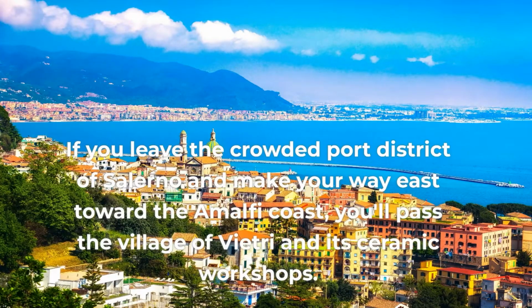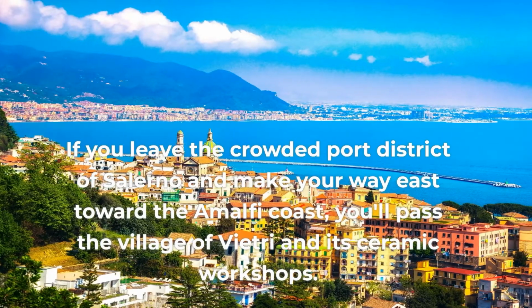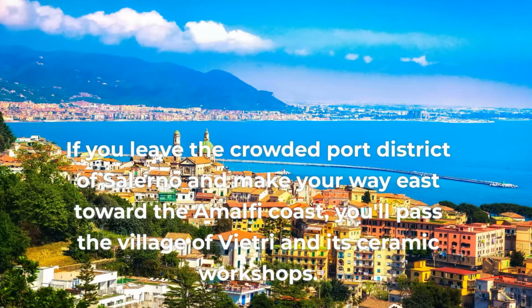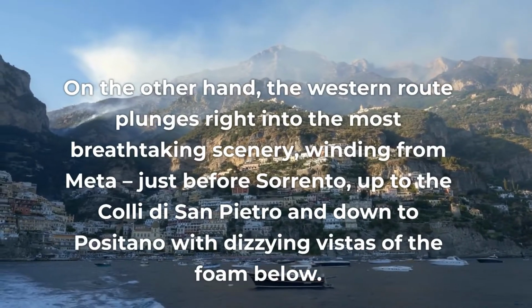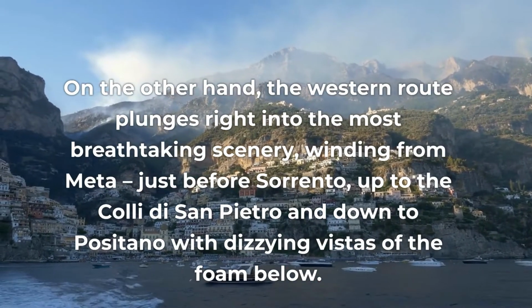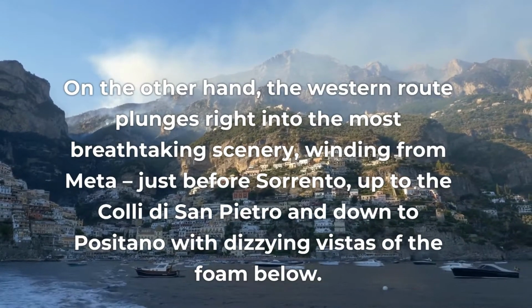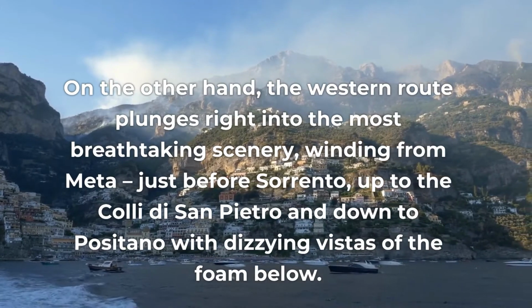If you leave the crowded port district of Salerno and make your way east toward the Amalfi Coast, you'll pass the village of Vietri and its ceramic workshops. On the other hand, the western route plunges right into the most breathtaking scenery, winding from Meta just before Sorrento up to the Colli di San Pietro and down to Positano with dizzying vistas of the foam below.